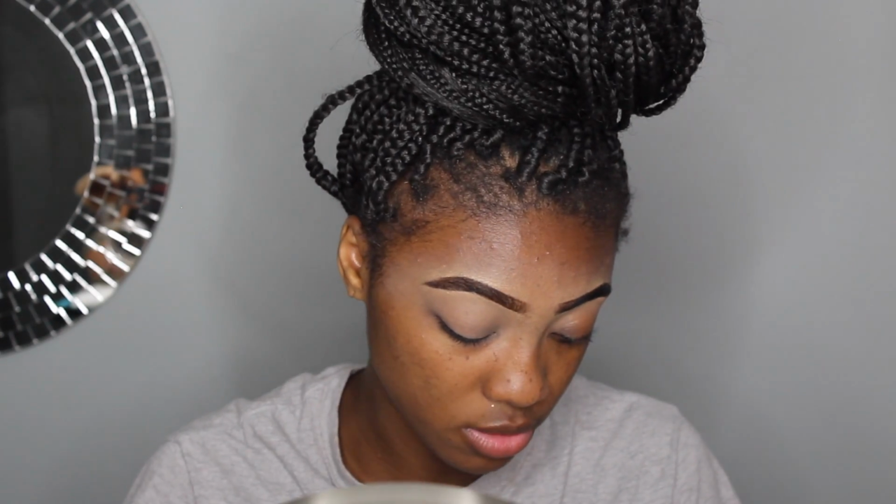So I'm moving on to eyeshadow. I'm gonna prime my eyes with the Urban Decay Eyeshadow Primer Potion. I did notice that when I set my lid with powder after using this primer, the colors do not come off as vibrant as I want them to when I start applying eyeshadow.